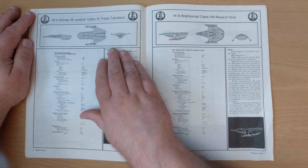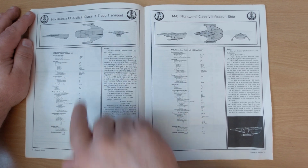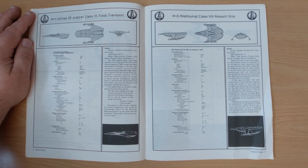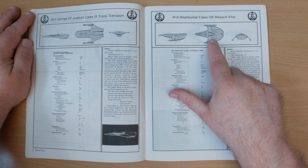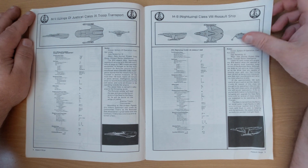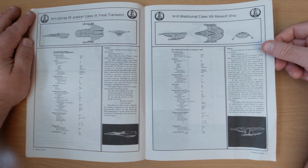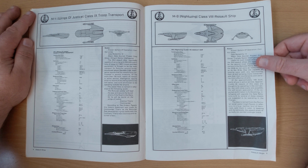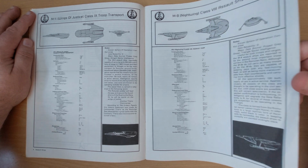We've got a troop transport here. Now it's got the swept forward nacelles and struts of the Bird of Prey. But apart from that, this could be anybody. This could be a Federation ship. It could be a Klingon ship. We've got the sort of feather arrangements on this assault ship. It looks a bit more Romulan, more like the Bird of Prey out of the movies. And I think that would have been an interesting way to take it.